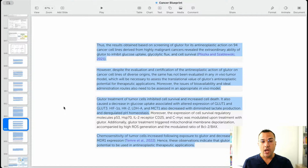Let's see here. Later, it says, thus, the results obtained based on the screening of Glutor for its anti-neoplastic action on 94 different cancer cell lines derived from highly malignant cancers revealed the extraordinary ability of Glutor to inhibit glucose uptake, glycolytic flux, and cell survival. However, despite the evaluation and certification of the antineoplastic action of Glutor on cancer cell lines of diverse origins, the same has not been evaluated in any in vivo tumor model, which will be necessary to assess the translational value of Glutor's antineoplastic potential for therapeutic applications.